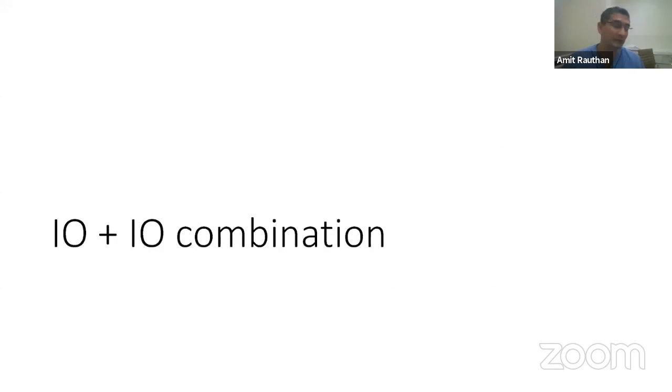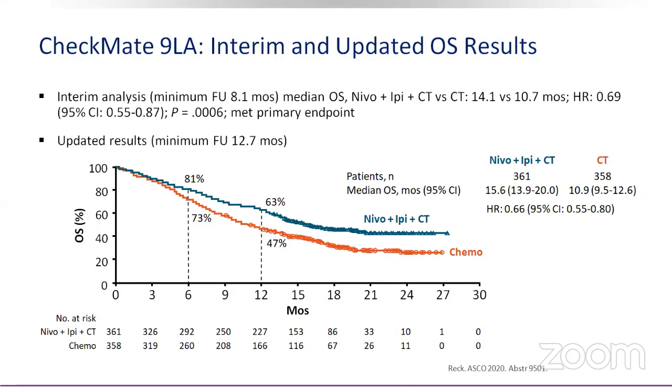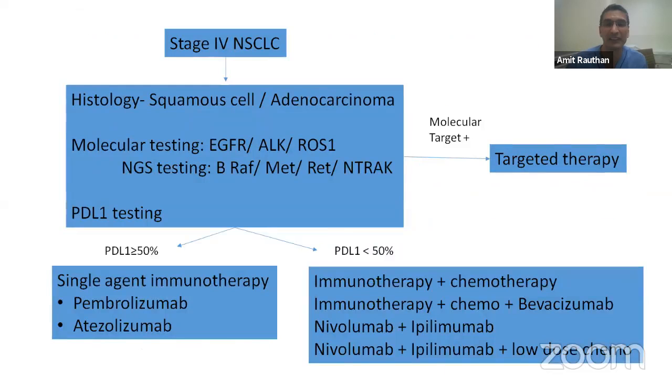IO combination, Dr. Chirag has mentioned it. This I will not talk about because we don't have ipilimumab in India, so we will be learning soon when it comes then how to use it.